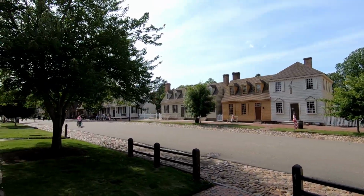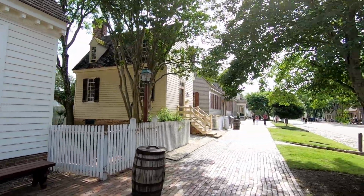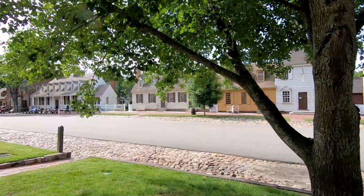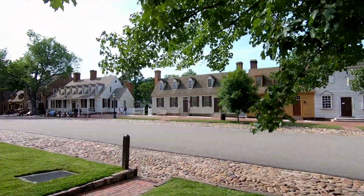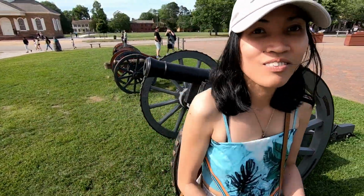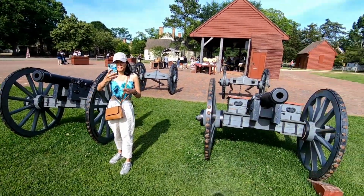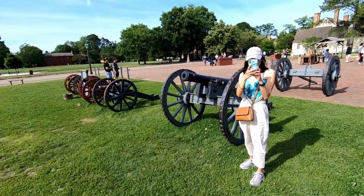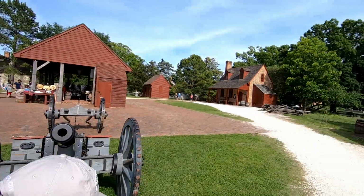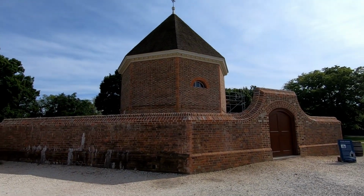Alright guys, so this is Colonial Williamsburg. And as you can see, they got these colonial houses. Wow. Over here. That's cool. Look at that. They got cannons here. I think this is like the main area of town or something. Really? Yeah. This is what they call the armory, where they stored all of their munitions and stuff.